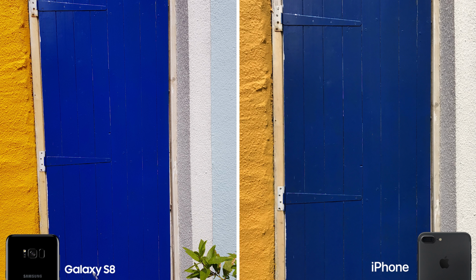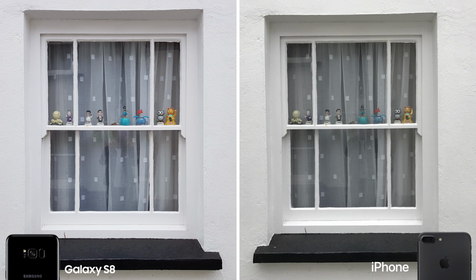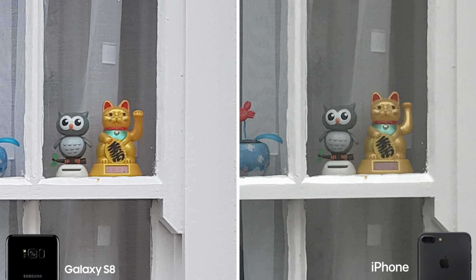It's a bit of a strange one actually. In terms of detail, the S8 does tend to win out in most situations, with the classic Samsung sharpening. Zooming into this photo shows the S8 manages to pull out a good amount of detail from the little figures, keeping the definition rather well. The colours have been exposed well too, while the iPhone looks a little bit mushy this close in.